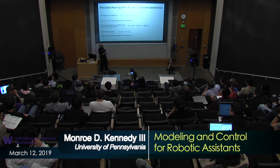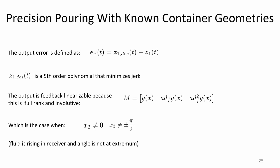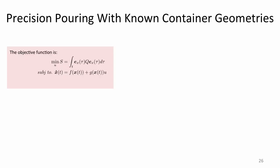So what's really nice is if I have this output function g, I can show that if this is full rank and involutive, then I can actually do feedback linearization. And the conditions for that is the fact that the height inside of the receiver is always changing, and the angle is not at the limits. And that's what these two states describe.